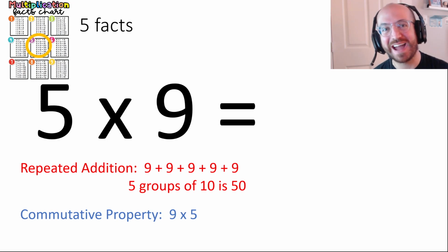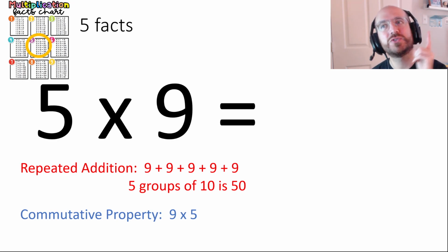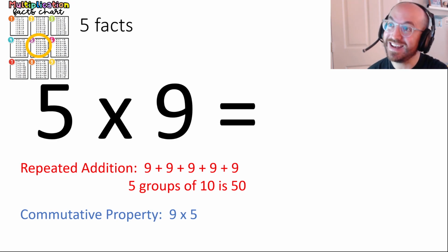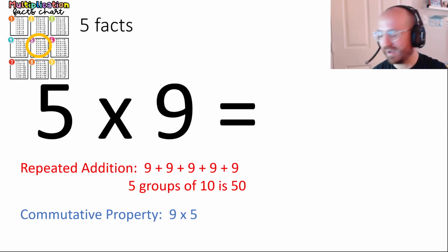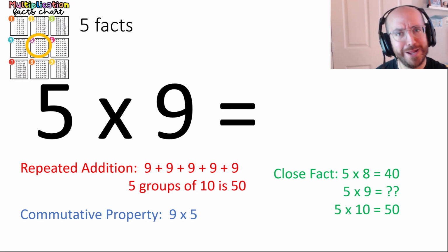And 9 facts are almost 10. So if I think of this as 5 groups of 9, 9 plus 9 plus 9 plus 9 plus 9, that's a little tricky. Do you know if it was 10? 10 plus 10 plus 10 plus 10 plus 10? You know that 5 groups of 10 would have been 50, right? You knew that, right? If it was 5 groups of 10, that would be easy.